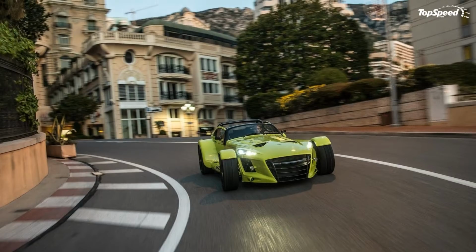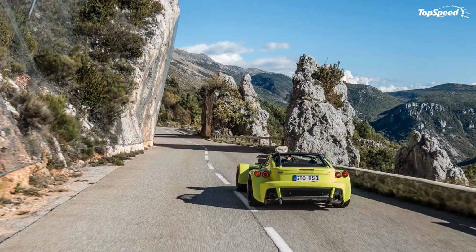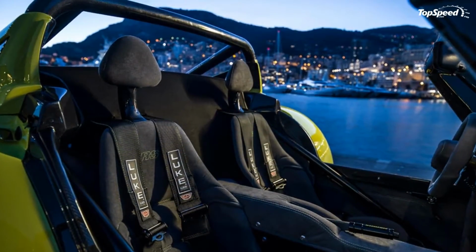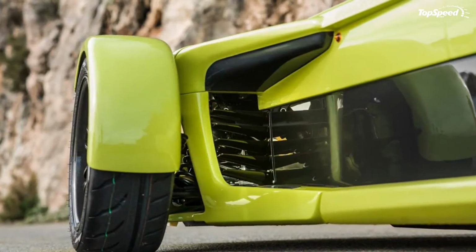If there are design similarities between the 7 and the D8 GTO-RS, one of them is the length of the hood, which extends halfway through the car's overall length. It's a styling nod to the halcyon days of those classic open-wheel racers, and Donkervoort's adoption of it gives the D8 GTO-RS a spiritual connection to the cars it was inspired by.